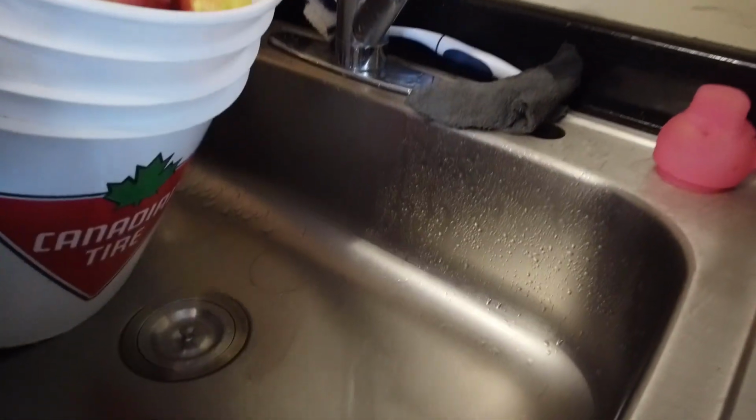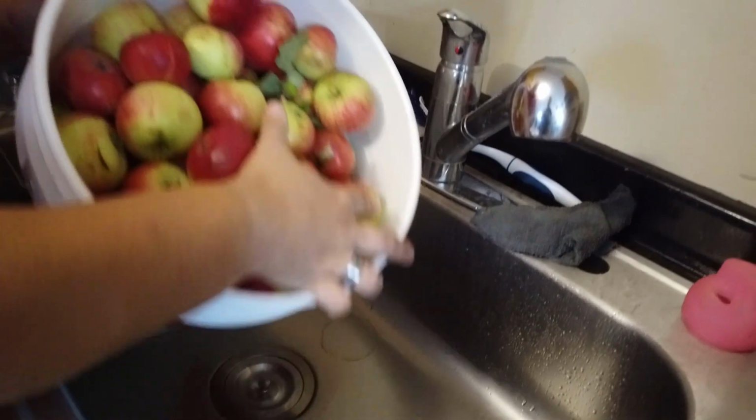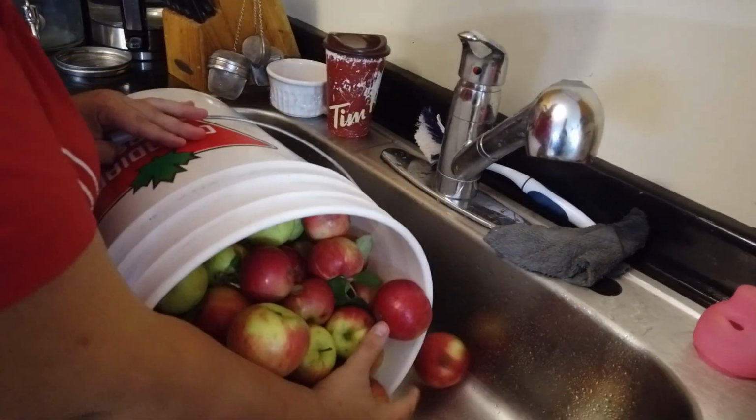And yes, I have a severed pig's head on the side of the sink. Don't mind that, there's children here.